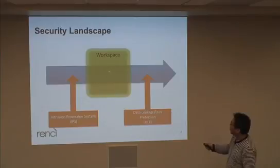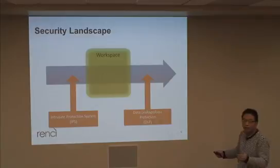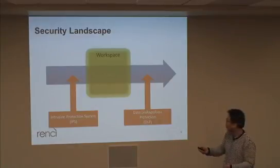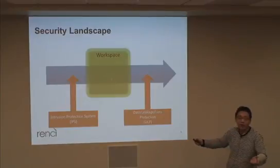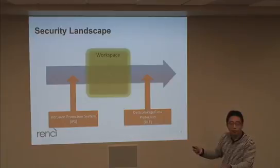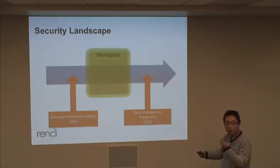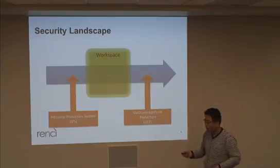And then there is protection to prevent data from leaking out of the workspace. These two terms, data loss protection and data leakage protection, are used interchangeably, but I prefer leakage because if I put data on my hard drive and it gets corrupted, data is still lost. So I think data leakage is more appropriate in terms of semantics.